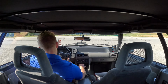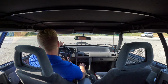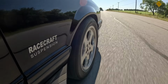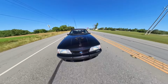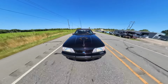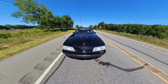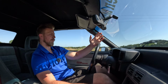All of our gauges are working. Good oil pressure. Temperature's coming up good. Voltage is reading good. Tach and speedo also work. Warmed up here, so we'll get on it a little bit. Shift's nice and positive. Motor's got good power. Reading about 180 degrees. Cruising at 65 miles an hour with no problem.